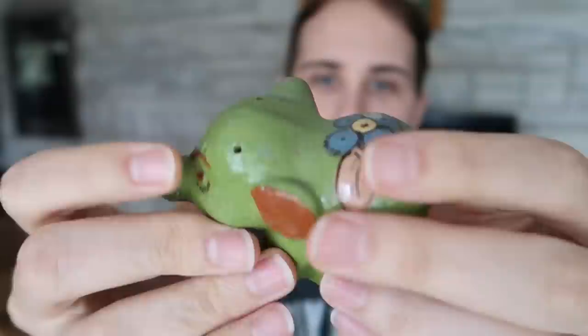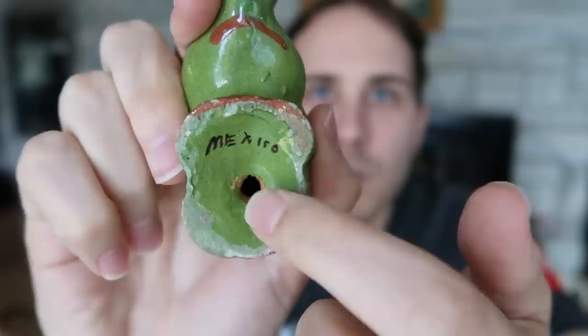You can see the redware showing through right there on the bottom where the glaze is worn, that red pottery. There you can put your cork in there, made in Mexico. So that's the one and the other, so they match. Those would sell for about $8 in a Friday night sale as well.